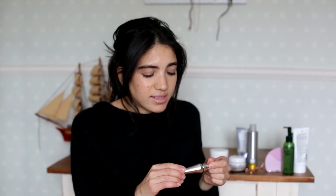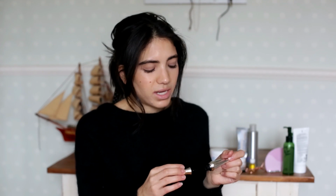Honestly, this little guy here has been my best friend. I really like this, and it's from Benefit. I think I paid like $30, maybe slightly more, but less than $40, I'm sure. I bought this one at Sephora, and I wasn't sure at first. I was like, I don't think it's going to last 24 hours, but honestly it does.